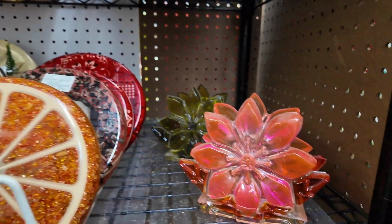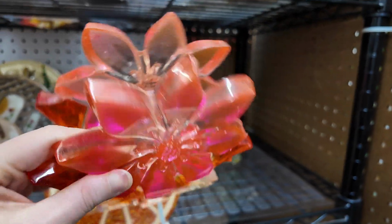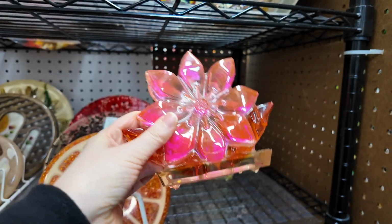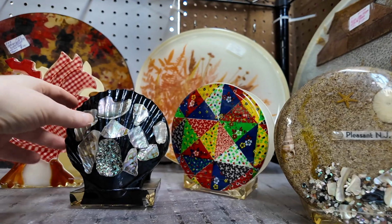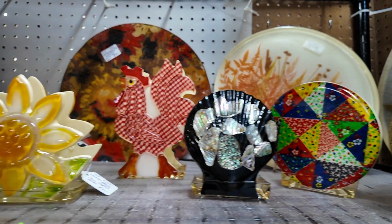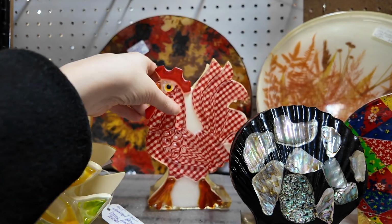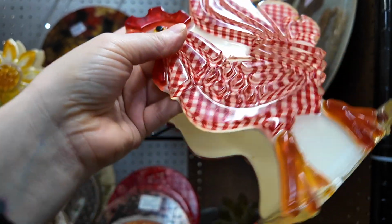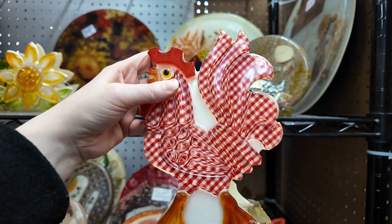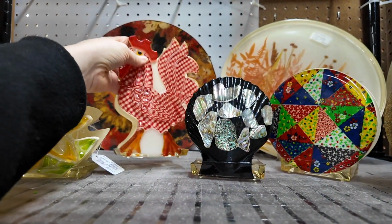They also have the napkin holders. These are great. You can use them as napkin holders or to hold letters on a desk. That one is also $38. They have a few more designs up top. I love when they have the shells embedded inside. And this one is cool too because it has the fabric on the back side, and then they put the resin acrylic over it, so it looks like the fabric is embedded inside of the rooster for $48.